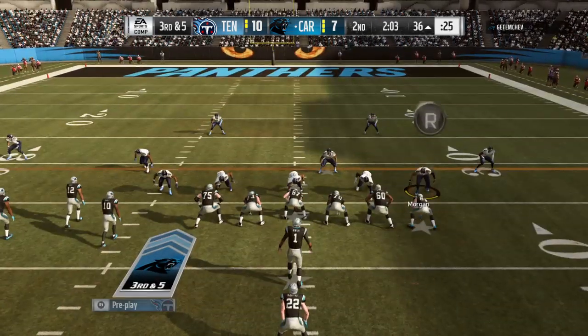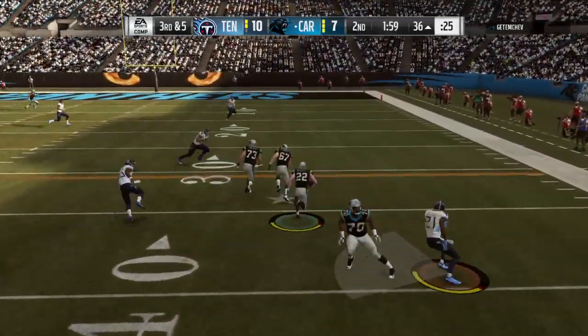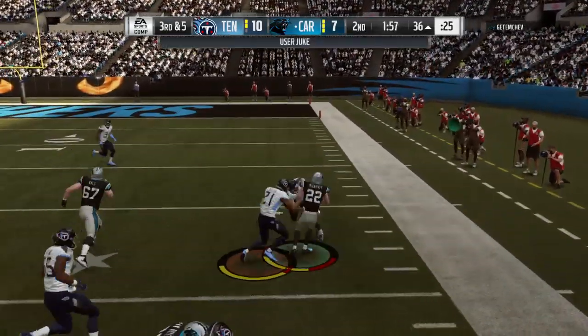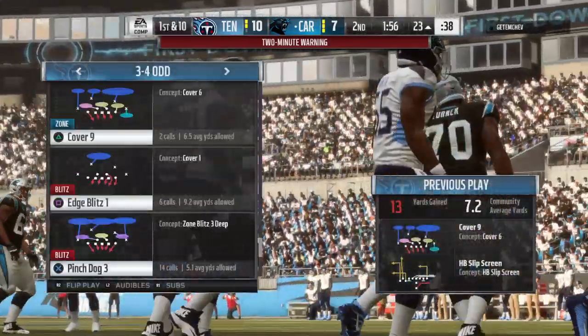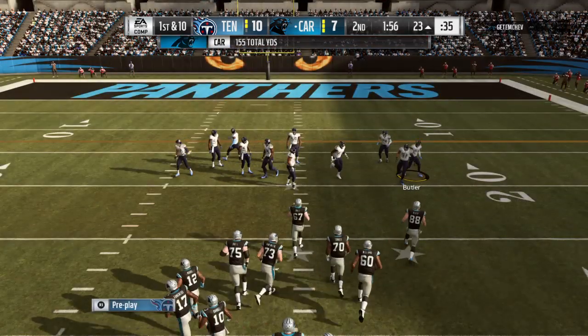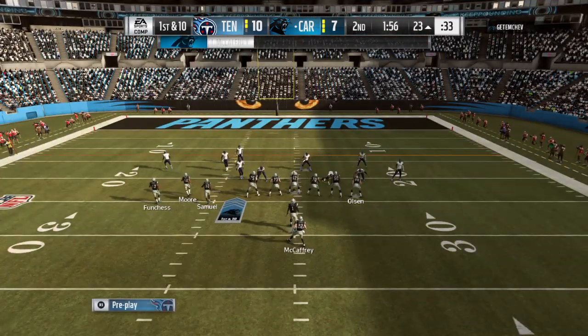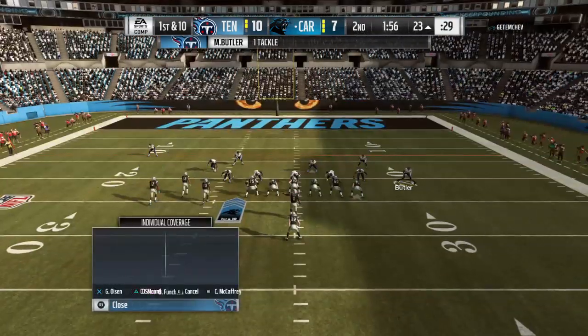Newton now to throw. They'll set up the screen to McCaffrey. And brought down, but not before they're inside the 25. So a minute 56 to play in this first half. Back with more from Charlotte after this.